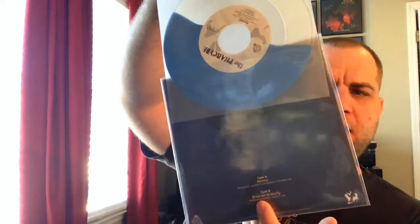But again, UFO, who of course I'm a huge fan of. This is one of the Record Store Day releases. This is Runnin', The Far Side, and the B-side of this is, what is it, Emerald Butterfly.